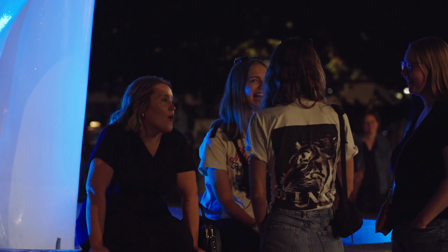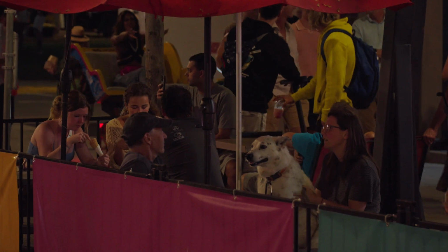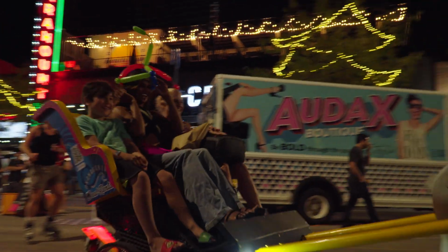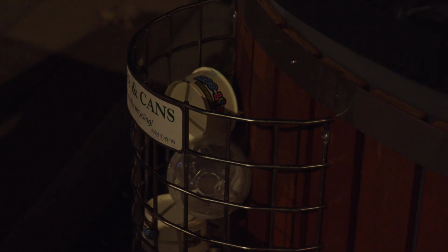It's another busy night in downtown Kelowna. More than 10,000 people flooded Bernard Avenue today, taking advantage of the summer street closure. But now, as night falls and people head home, the downtown core is left with the aftermath.